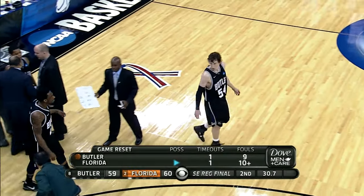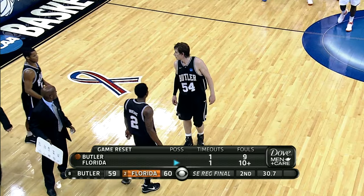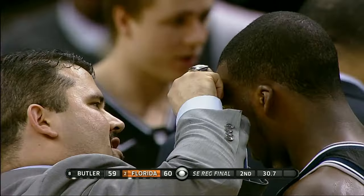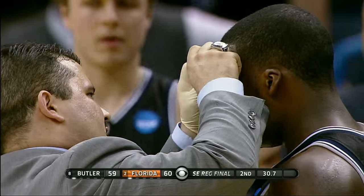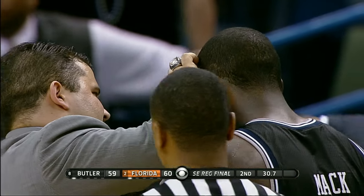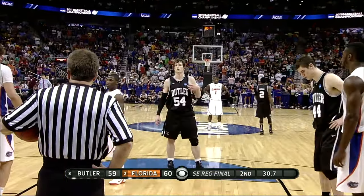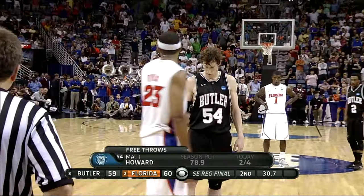The game reset. The arrow, folks, favoring Florida. Each team with the timeout. Butler at the free throw line, their best player. How big right now are these free throws by Matt Howard? You want your seniors in positions like this to lead your team.